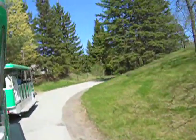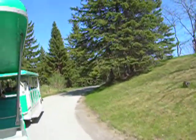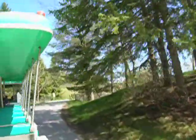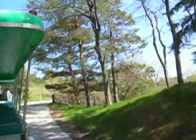We're now about to go through our Eurasia drive-thru. I'd like to take this opportunity to remind you there's no eating or drinking, and please do not feed the animals. We are going into the enclosure with the animals. Please remain seated.